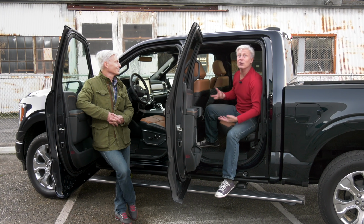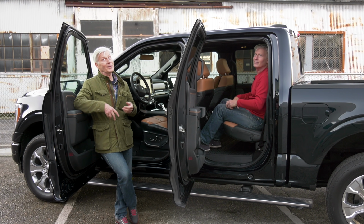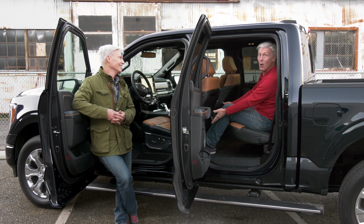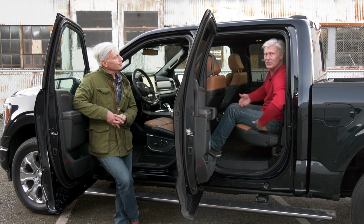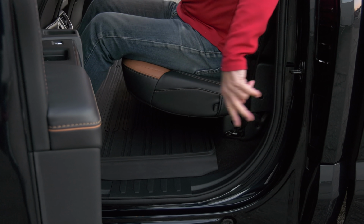We're both 5'9", three of me would be comfortable back here. One of you is enough, trust me. Hearty har har. Head, knee, leg, and foot room, all very generous. Cushions are high enough so that thigh support is excellent, and the door openings are large enough so that car seats go in and out, no sweat.